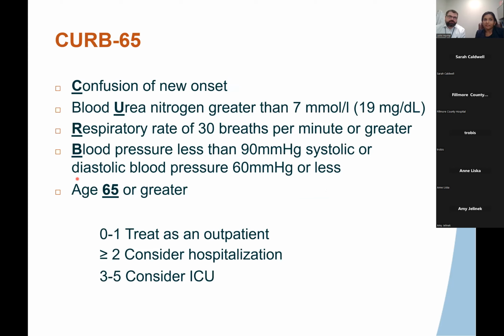So CURB-65, how do you calculate it? You give points for each of these. Confusion of new onset, blood urea nitrogen greater than 7 mmol/L or 19 milligrams per deciliter, respiratory rate 30 per minute or greater, blood pressure less than 90 systolic or diastolic 60 or less, and age 65 or greater. So if you have 0 to 1, outpatient, you could take care of them.